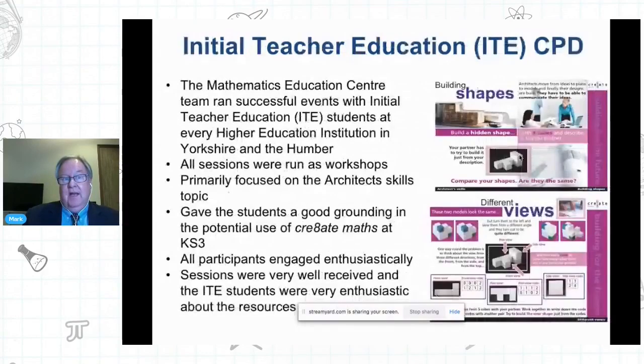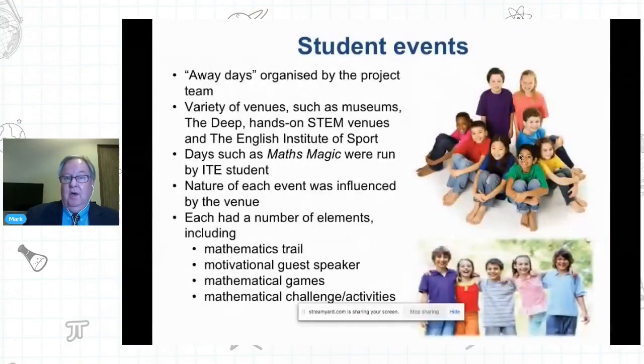sectors in Yorkshire. As I mentioned, the team from the Mathematics Education Centre trained initial teacher education students in all the HE institutions in Yorkshire and Humber. There were student events which were called away days for the students. When they went to venues, they were involved in maths magic activities run by initial teacher education students or by people at the venues or by the project team, involving them in mathematics trails, fun motivational speakers who use mathematics in their everyday life, games and challenges.